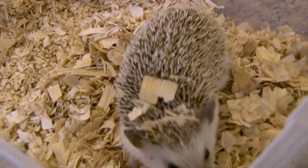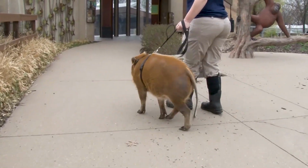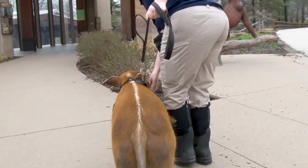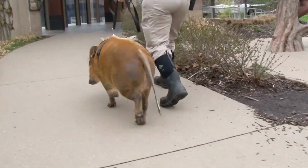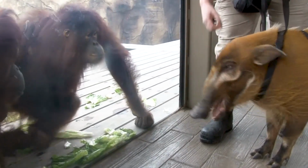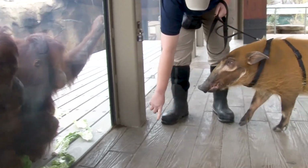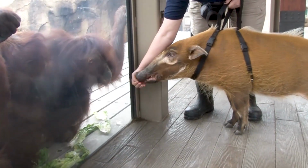Hi guys, this is Evie, our Red River Hog. Evie is one of our ambassador animals here at the Kansas City Zoo. And she does do shows in our auditorium when we are opening and functioning. But while we are closed, we are still trying to provide enrichment for all of our animals. And today what we're doing is we are visiting the orangutans.